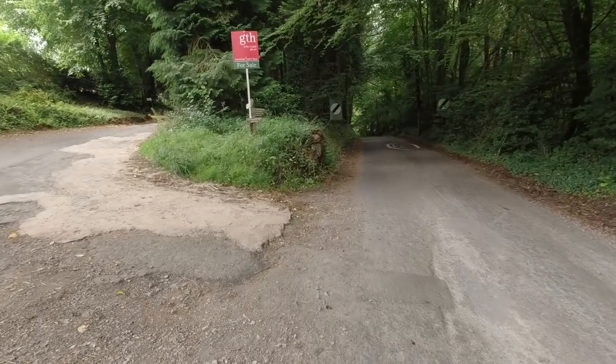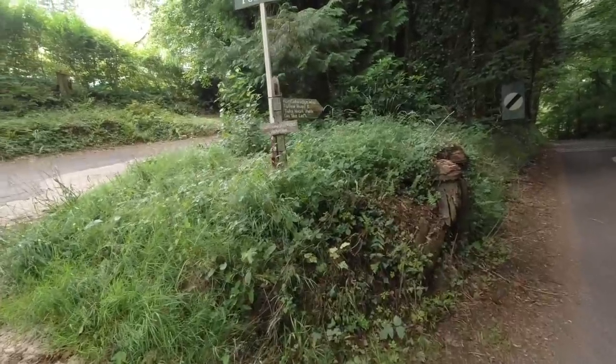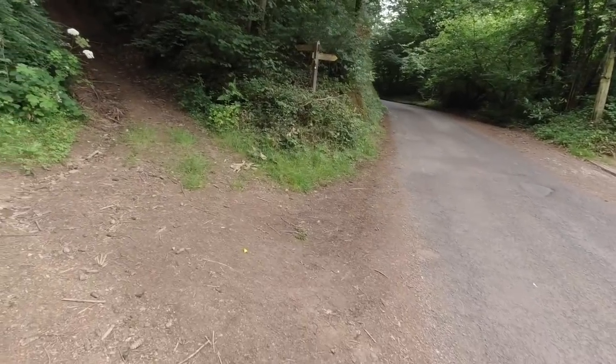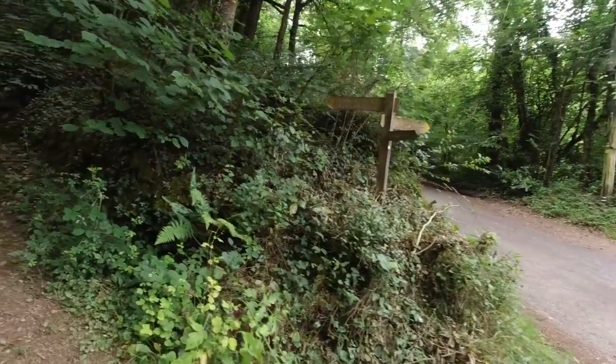Coleridge Way continues on. Follow road and take next path on the left. Wow, thank you, it's very helpful. There's even a code thing to scan in case we get confused. Public footpath. Treeborough Lane, 1.5 miles.